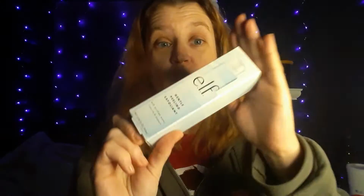So next item is by e.l.f. It is a gentle peeling exfoliant. Ooh, that'll be nice. I like peeling exfoliants. It retails for $10. I like e.l.f. Cosmetics. It'd be a sealed box. Kind of stuff I get cut for.